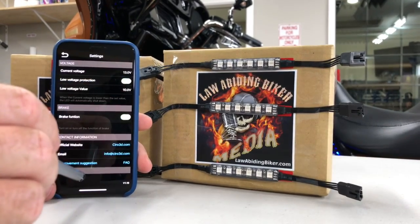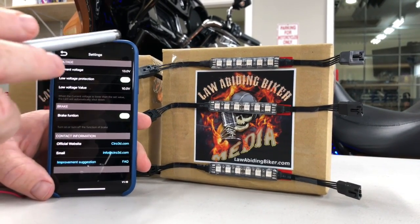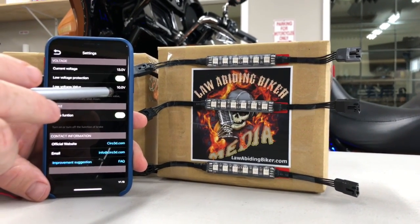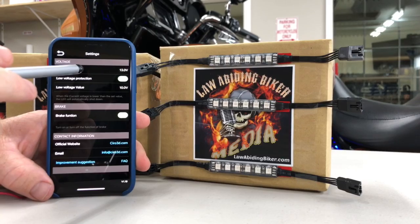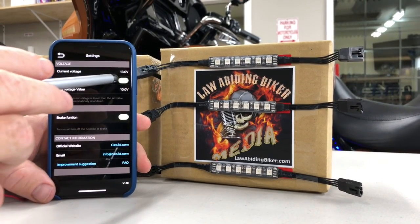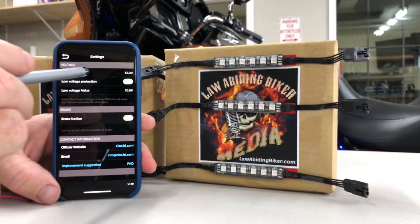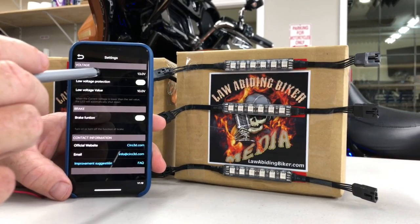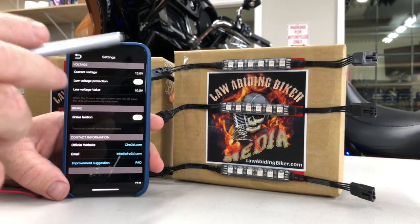Within your settings, here's your current voltage. And again, you will only get this if you upgrade to the 2.0 new brain box, okay? Because it has the extra brake lead, which I already showed you. You can get your current voltage and all that. Well, actually not just the brake lead, but it has extra things inside it so you can get your current voltage. I love this.